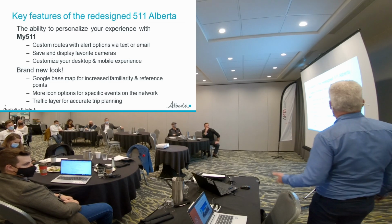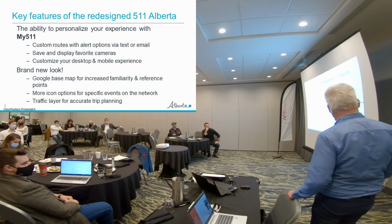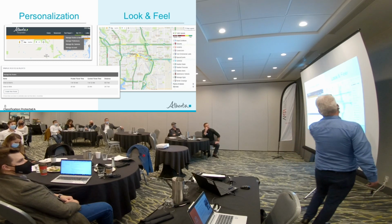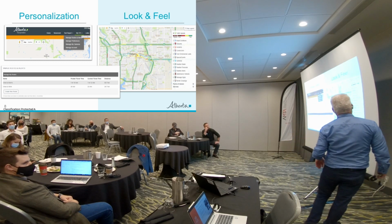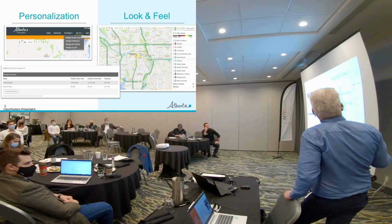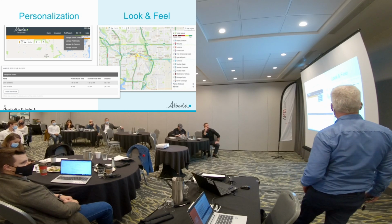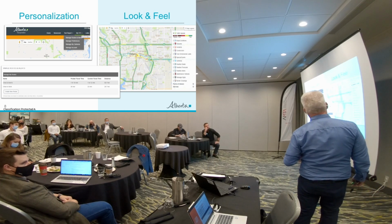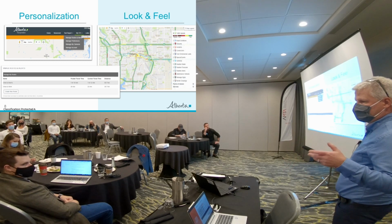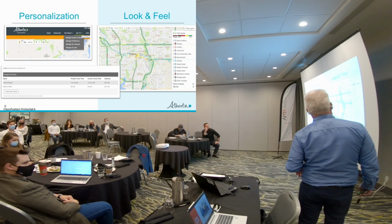Okay, more icon options for specific events and traffic layers for accurate trip planning. You can see on this column here, these are all the different layers that you can activate within the application. So road conditions, closures, incidents, constructions, overdimensional loads. So trucking companies will let us know when they've got an overdimensional load and when they expect to be done and the routes that they're traveling on. So we'll put that information on the map for the general public to have.